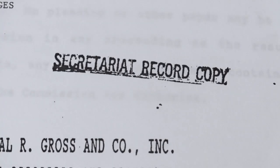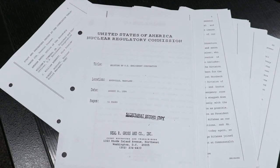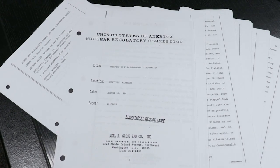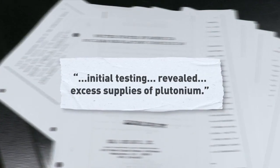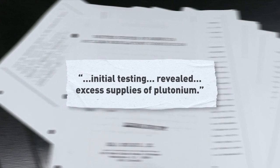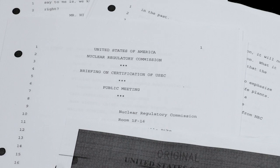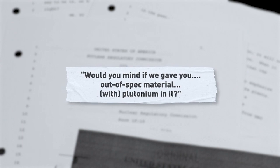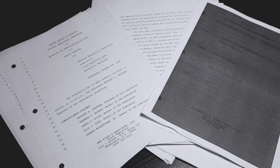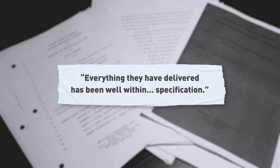In this transcript from a 1994 meeting of the Nuclear Regulatory Commission, or NRC, the CEO of America's now privatized nuclear industry admitted initial testing of the Russian material revealed excess supplies of plutonium and other dangerous elements. In 1996, that same CEO told the NRC the Russians asked, "Would you mind if we gave out-of-spec material with plutonium in it?" The CEO assured the commission everything they have delivered has been well within specification.